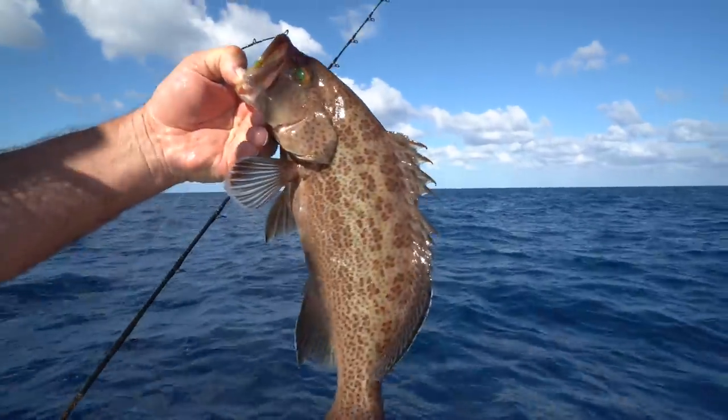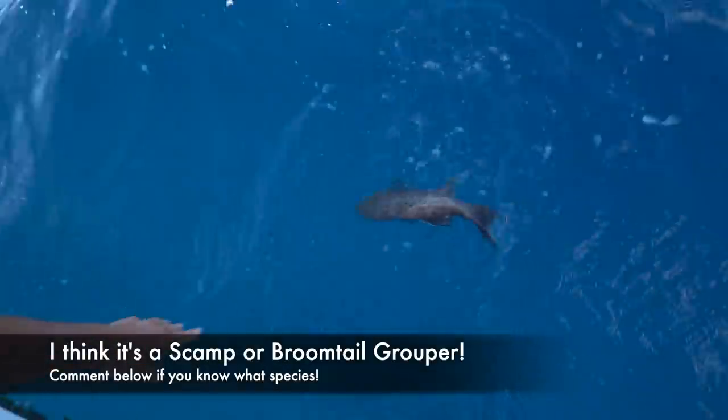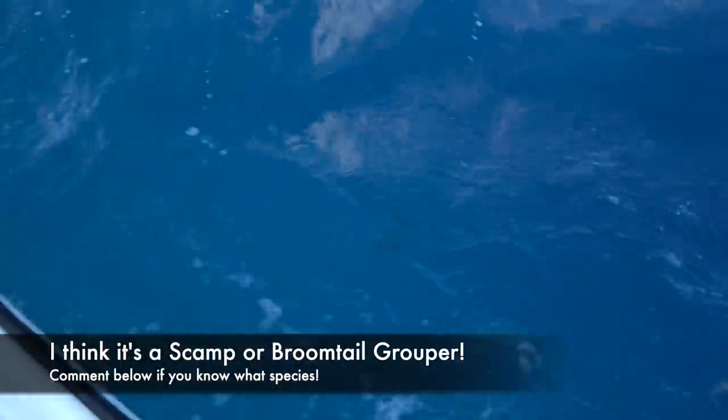Grouper? Got a yellow mouth. I don't think it's a black grouper. I don't know what kind of grouper it is. Oh, dude, you're released. Yeah, he's back. I'm surprised. See ya.